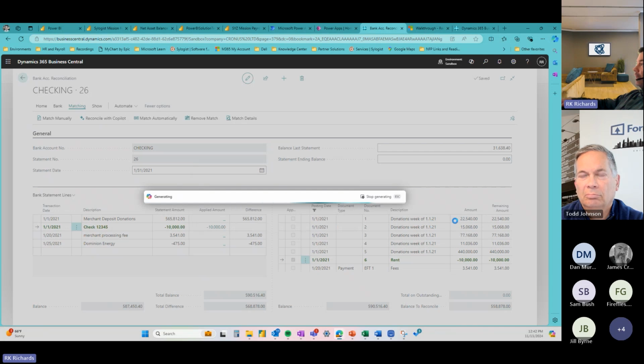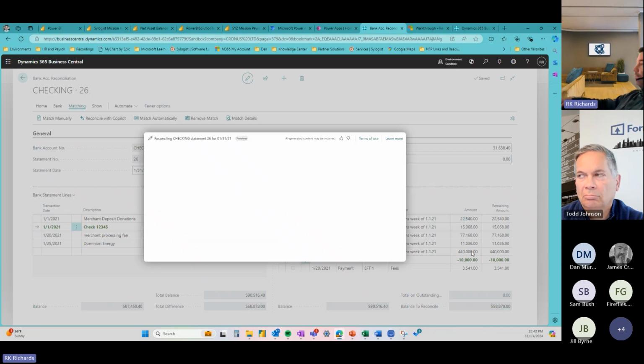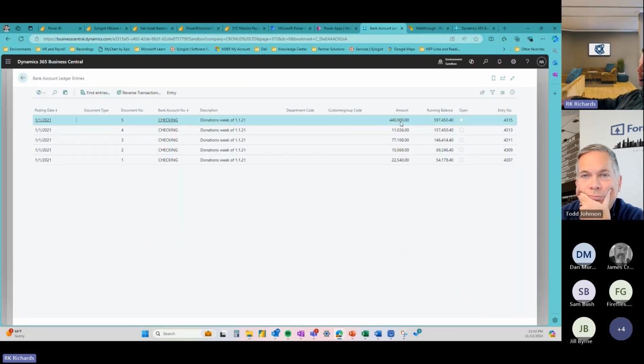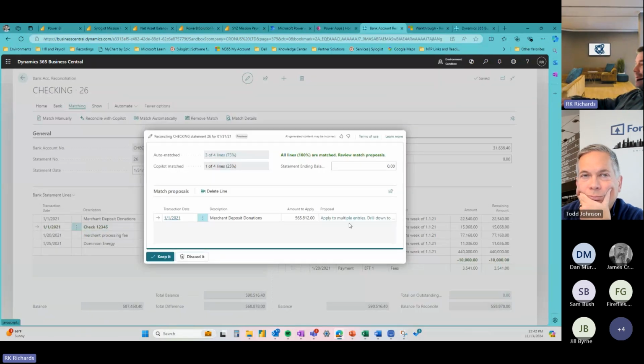What I want to point out here is that my accounting staff made 5 entries that was one big deposit in my bank account. My bank account had a lump sum deposit of $565,000, but my accounting staff made an entry of $440,000, an entry of $11,000, and so on. Copilot is recognizing that.